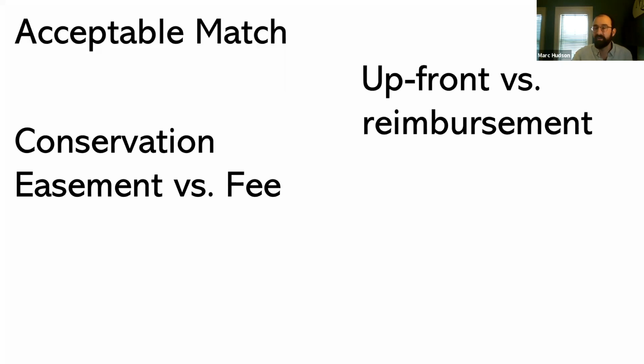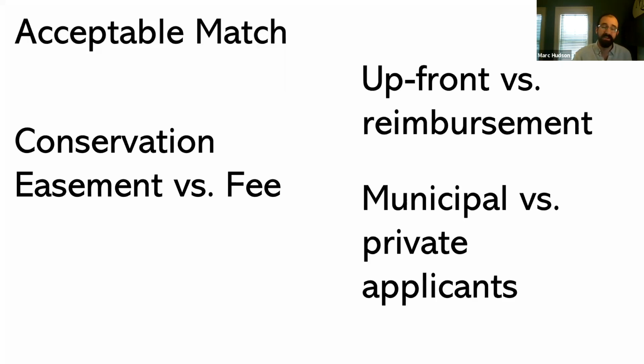Not all these funding sources will buy a property for fee, but maybe they can buy a conservation easement from us to help take down part of the purchase price. There's the difference. Some sources of funding don't allow a private nonprofit to apply for it. So can we go to a local county commission meeting and get them to be a partner in the deal?